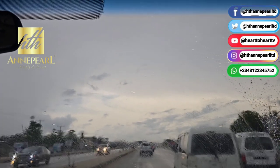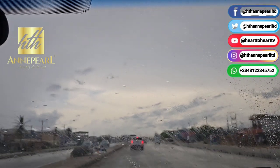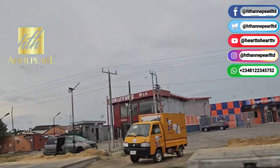We are entering into Likee. And Likee is one location I love a lot. This is another new supermarket here. New supermarket.